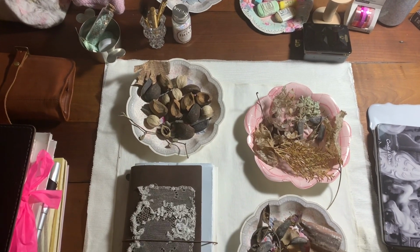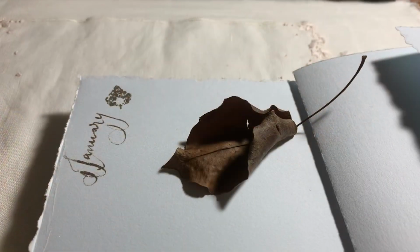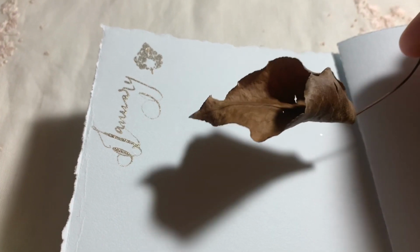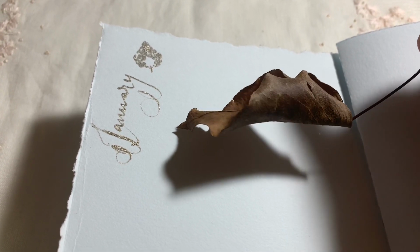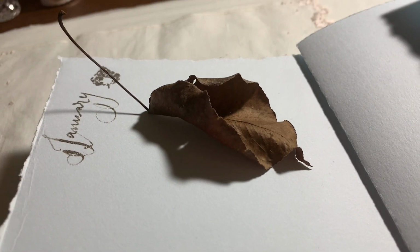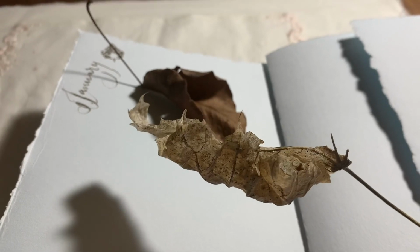Okay, so you can see that I have some of these plates of dried specimens we've collected, and a lot of these we actually collected last year in January and February, because I wanted to start doing this last year. This is the one from January, so I wanted to put this in the January pages and catch up with that. I'm just laying it out here and seeing which angle I want to draw, and how I want to place that on the page. And then this is going to go in February's pages.